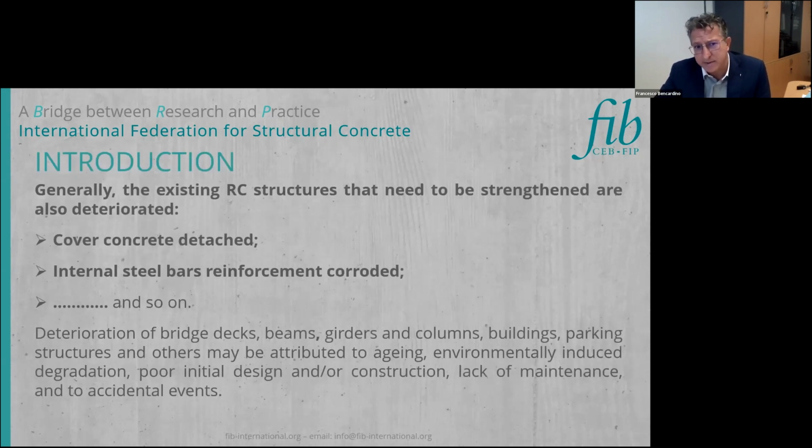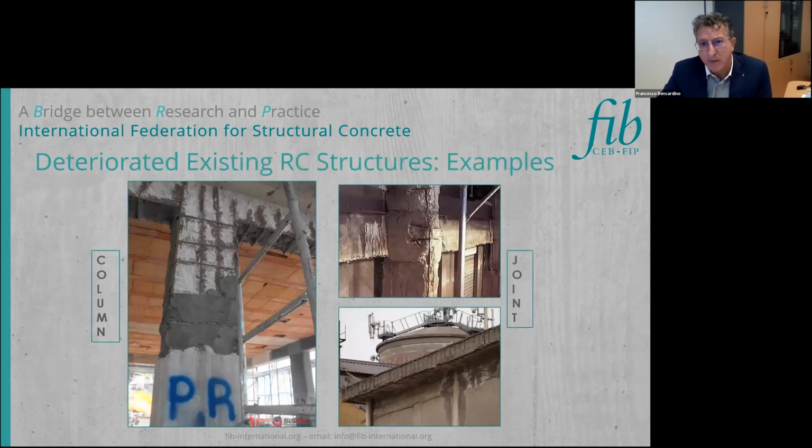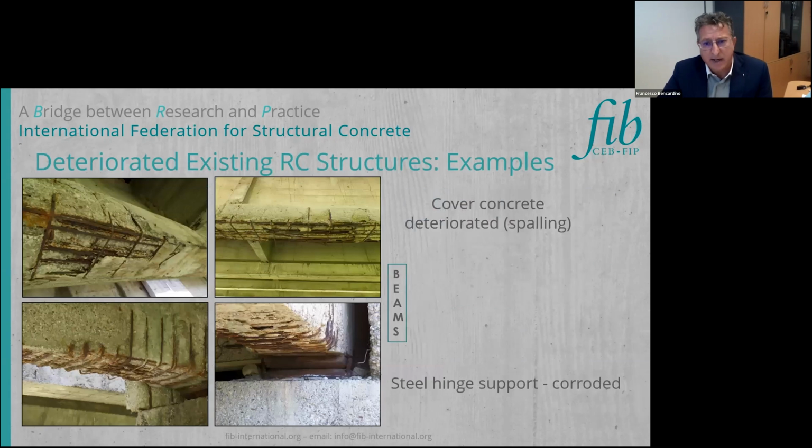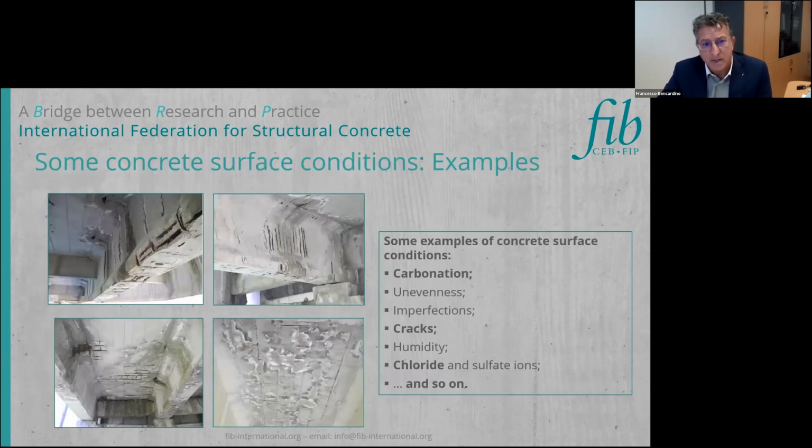Generally, the existing RC structures that need to be strengthened are also deteriorated. Cover concrete detached, internal steel bar reinforcement corroded, and so on. These are some examples: column, joint, spalling of the cover concrete, corrosion of internal steel bar reinforcement in slab, truss, and beams. Some examples of concrete surface conditions: carbonation, cracks, chloride, and so on.